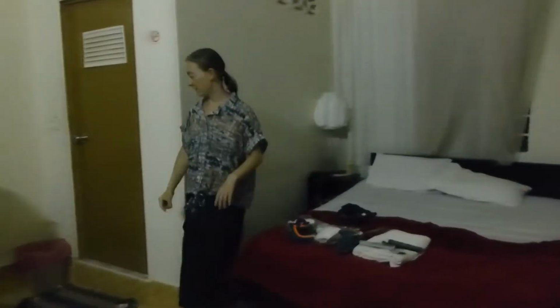Here we are, room number 8. I have to put my key in a special compartment, a little slot, to get the power to work. Otherwise, no power. Got a fan, key, light. This is our room. We've got a mosquito net. We've got our bathroom.